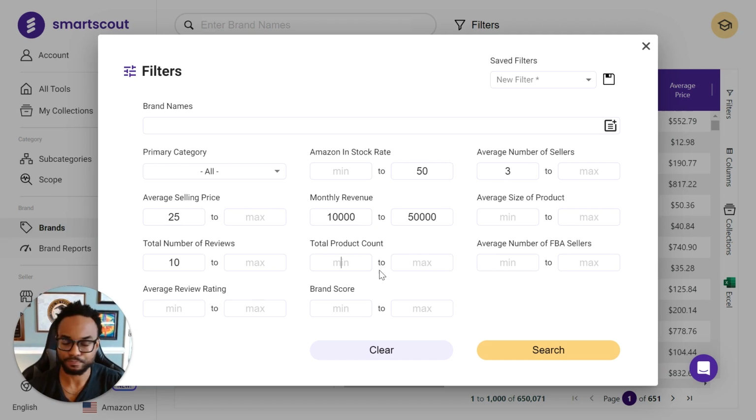Total product count, I leave this blank as well. If a brand has a lot of products, awesome. If they only have one product, that could also be a good sign. That could mean that maybe they have other products on their website, but they're not all listed on Amazon, and that's something we can help them do. So again, I just leave that where it is for now.